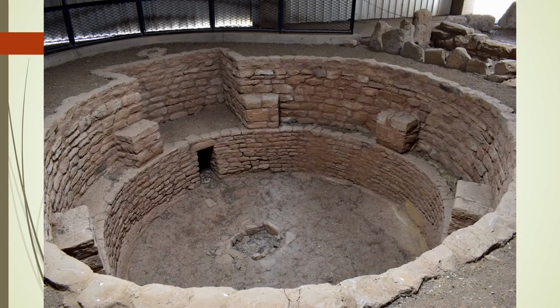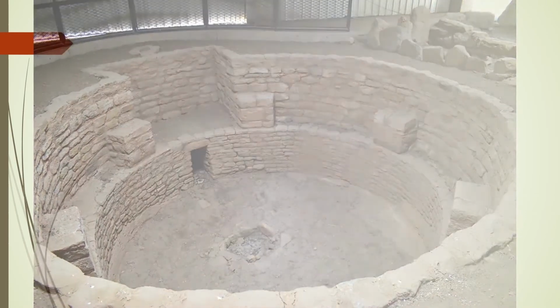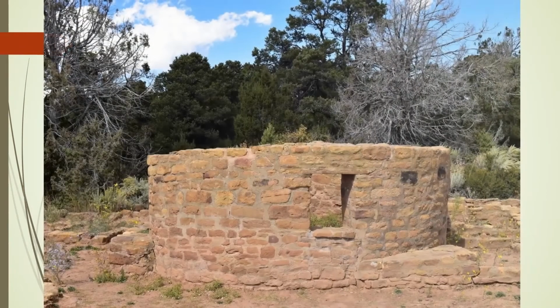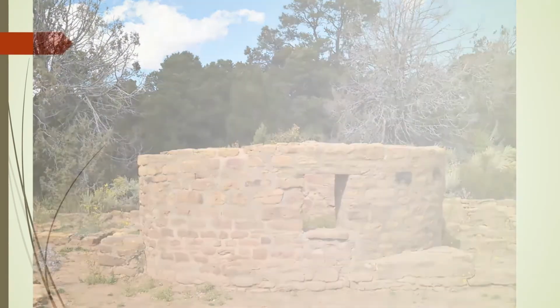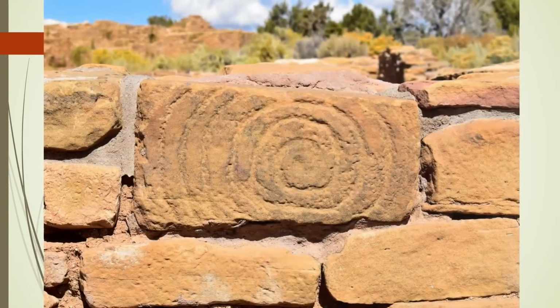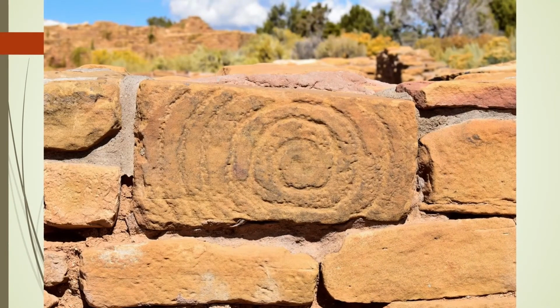On top of the mesa, there are preserved kivas as well as round towers. The spiral petroglyph is one of the most frequent found. The Pueblo descendants say that spirals represent emergence and migration.